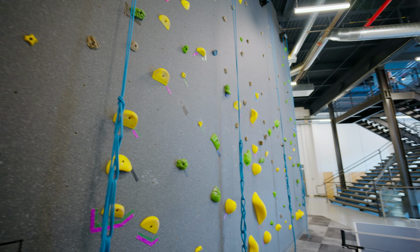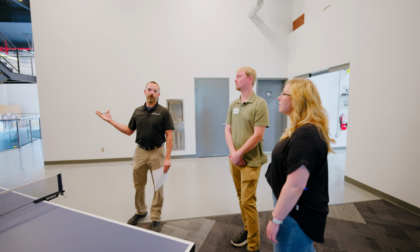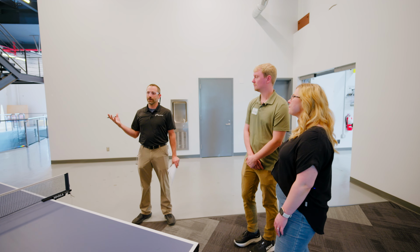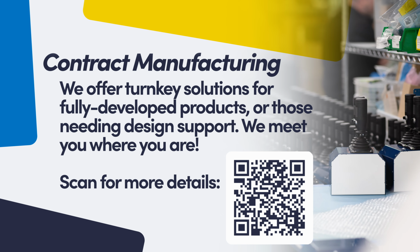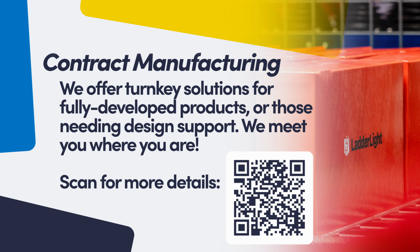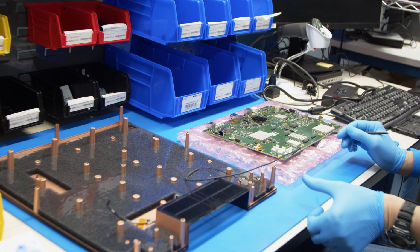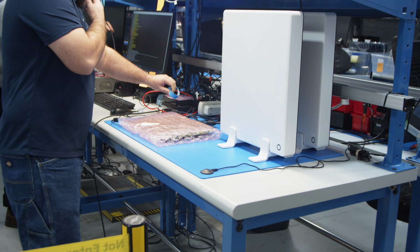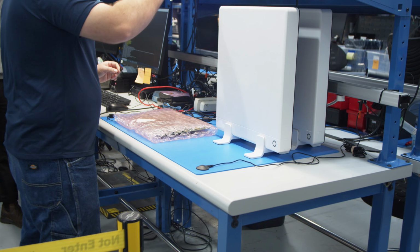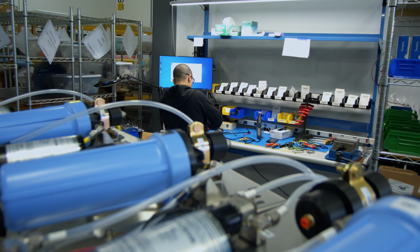I want to mention also our manufacturing capabilities. So we are a contract manufacturer. We have turnkey solutions for fully developed products, but also products that need a little bit of engineering support or prototyping work. Having it in the same building is really great. We can set up a unique line that's in its own room, so it's kept confidential, and we can work quickly and develop a product line for you really quickly.